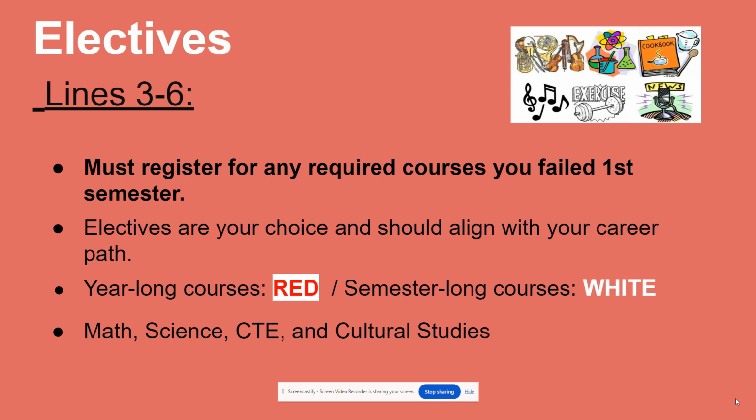Electives should not be based on what your friends are taking, since there is a good chance you won't be in the same class with them next year. When making decisions for electives, consider whether the course aligns with your future career path, is an area of interest for you, or helps you to meet a potential college admission requirement.